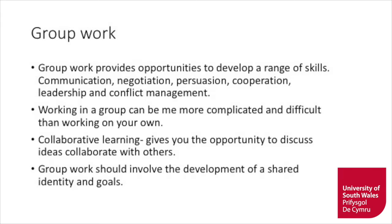Working in a group can be more complicated and difficult than working on your own. It has its merits and benefits, but obviously if you're having to deal with other people, as you would in a job scenario, personality clashes and trying to communicate and work together can sometimes be a little bit more difficult. Collaborative learning gives you the opportunity to discuss ideas and collaborate with others. Group work should involve the development of a shared identity and goal, so coming together to work towards that identity or goal.